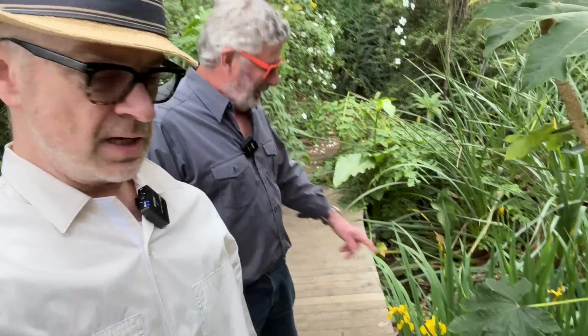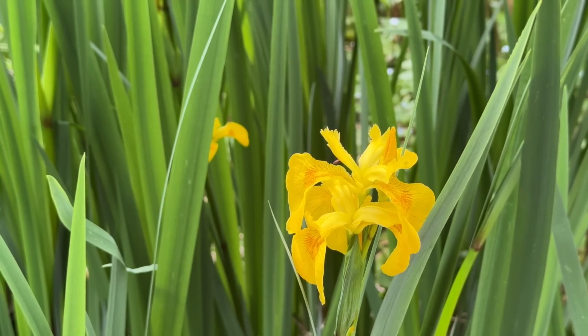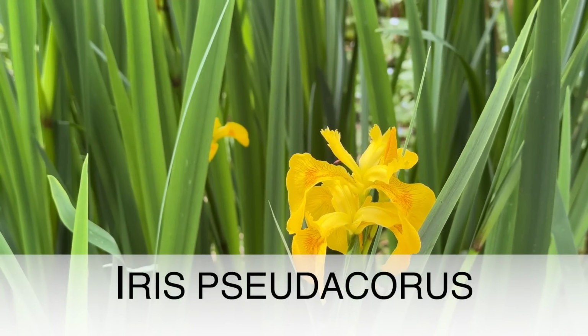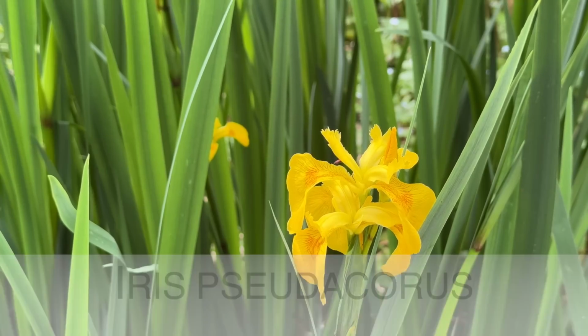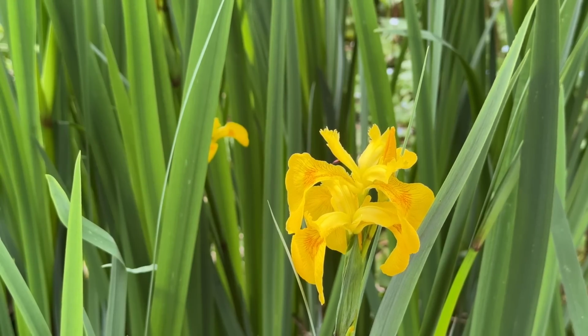Yeah. And then if we just move a little bit up here, we're at the end of the boardwalk and there's an iris of yours that I have not seen before. Yes. There we are. And it's quite common. It's the water flag or Iris pseudacorus, and it's somewhat weedy in lots of areas, but it's in a comparatively restrained spot here. It gets moisture from the pond and it just gives me a splash of yellow in the late spring. And where's that from? It's European.